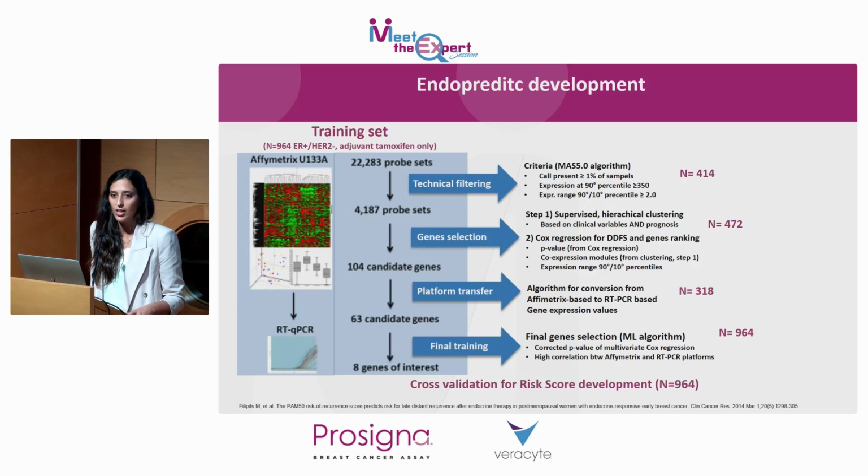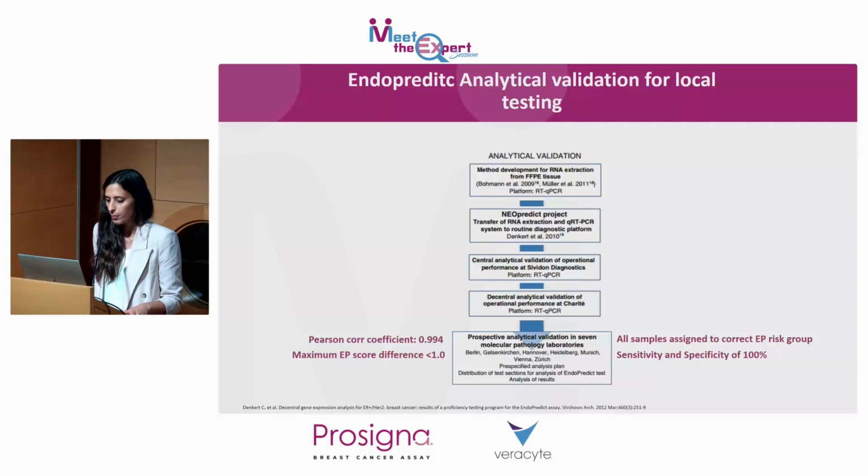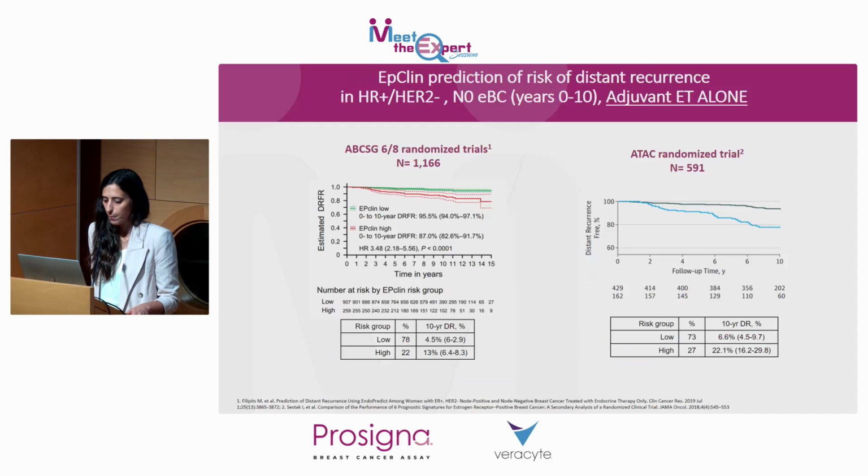Then they developed an algorithm to transfer the platform, which was microarray gene expression at the beginning, to RNA quantification based on reverse transcriptase PCR. And then they trained the final algorithm using a cross-validation machine learning algorithm that was left with 8 genes, the genes including the EndoPredict signature, plus the clinical variables that derived the risk score of the EPclin. Then the technology to derive the EPclin score was validated for local testing.